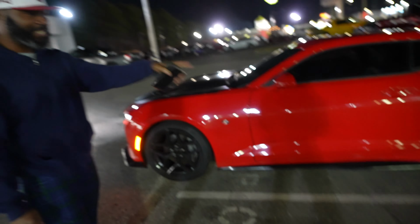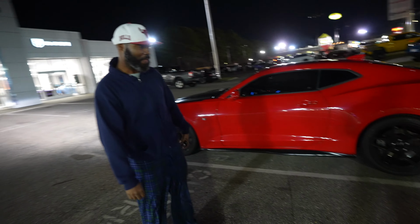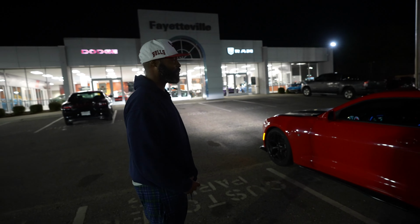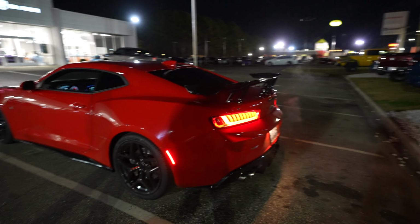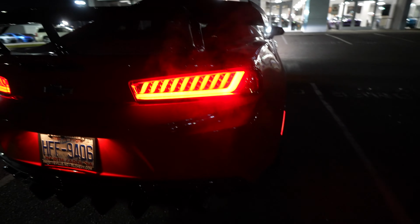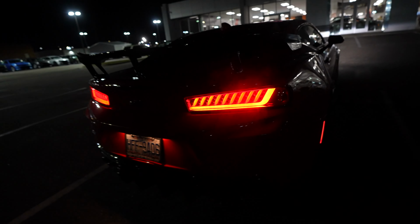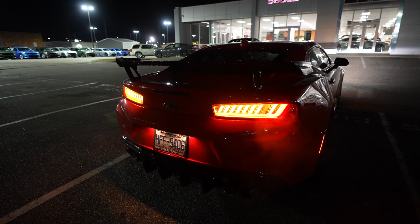Let's go. Got the Z28. Woo! How much money you done put on it? I put like over $5,000. He already dropped $5,000 on it. Z07 wing. I know you got the Z07. Yes, sir. Got the rear diffuser on the back. Yes, sir. Oh, man, it's cold. Look, he did something with the back lights. Yep. Yes, sir. Y'all see that?